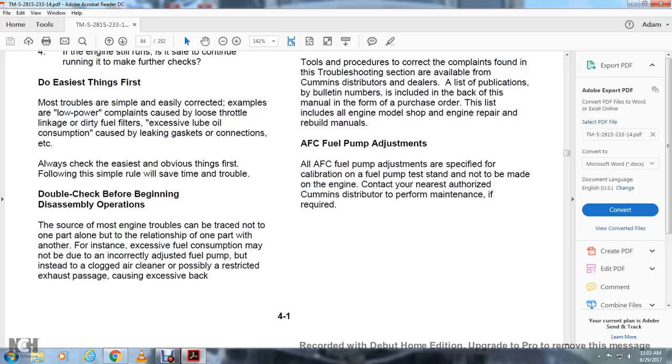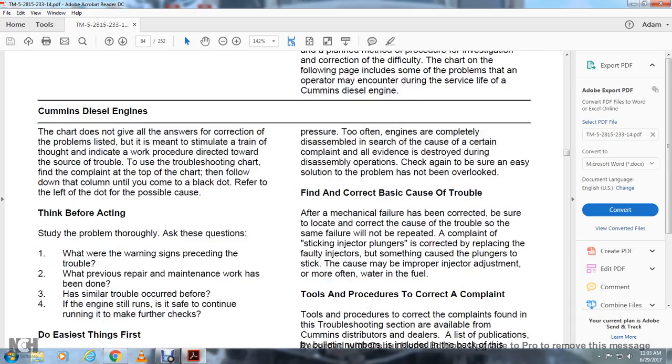The source of most engine trouble can be traced not only to one part of the system but to one part of another. For instance, excessive fuel consumption may be due to an incorrectly adjusted fuel pump instead of a clogged air cleaner, with the possibility of a restricted exhaust passage causing excessive back pressure on engines.